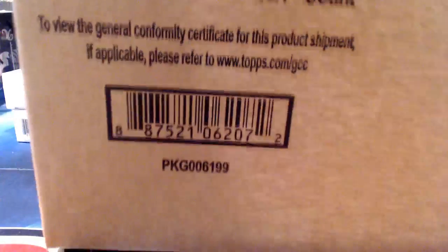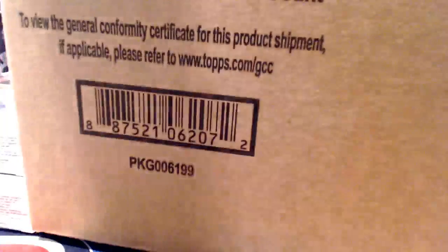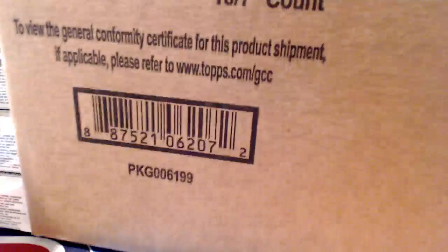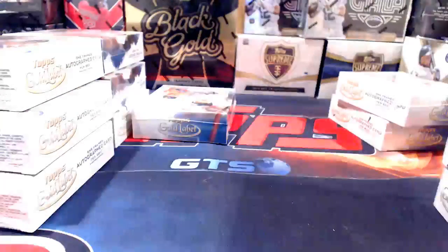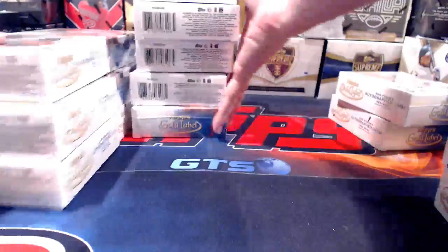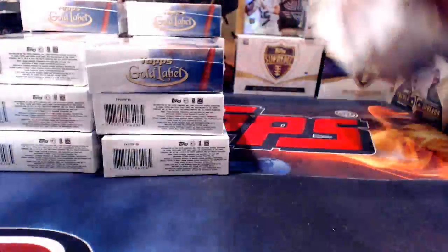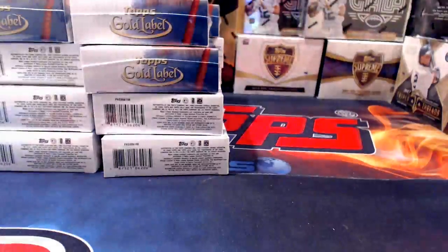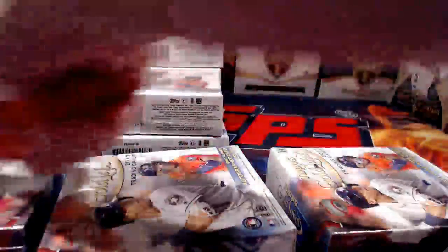So, of course, you all have probably opened some Gold Label by now, if not with me, with someone else. So, you know what we're looking for here. We're going to have one autographed card per box. It's going to be in a nice little gold frame. And then we also have some base cards, and there's several packs in each one of these boxes. And one autograph hit, and the rest are base cards or inserts and things like that.